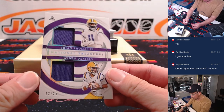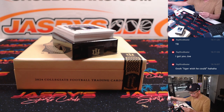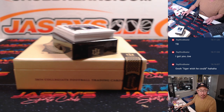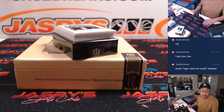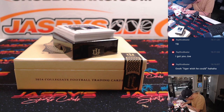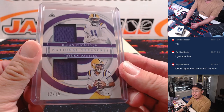We got a dual relic here. Brian Thomas Jr. and Jayden Daniels, 12 out of 25. So that's going to be a randomizer between Jacksonville, since Brian is a Jaguar, or Washington. So we'll do that randomizer at the end.